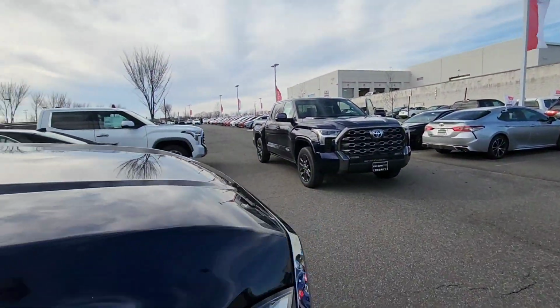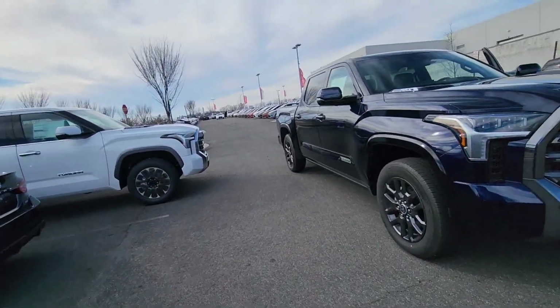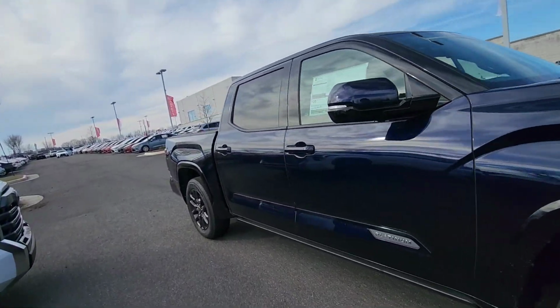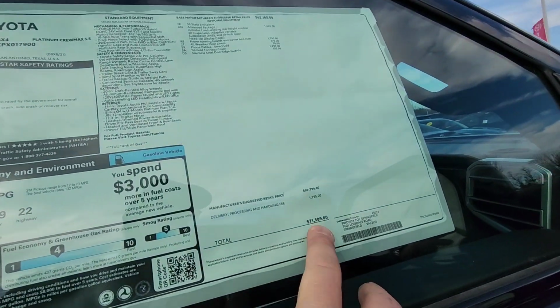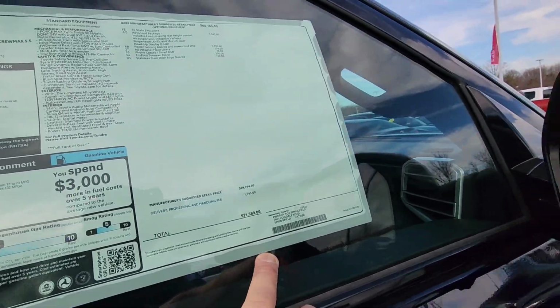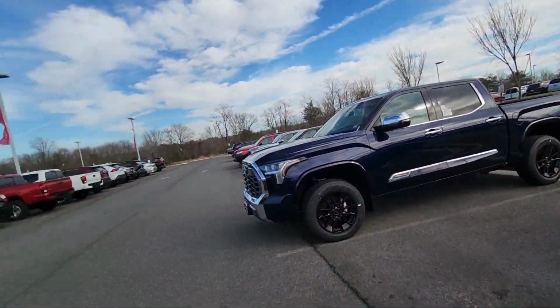It would be similar. Maybe 10 grand overpriced, maybe $9,000 over. They don't have a separate sticker, but right now, basically, this is an $81,000 truck. That's the market. I'm no fool to what's going on. I get it.